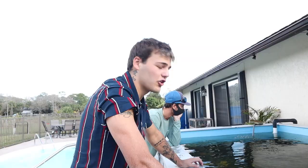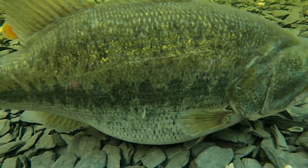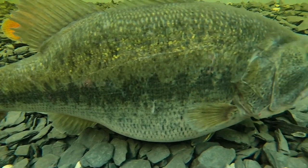You guys want to see that video? The good thing about this fish too, a 13 pound bass, I'm going to go with 12 pounds. That scale is most definitely not totally correct. It's a human scale, not a fish scale.